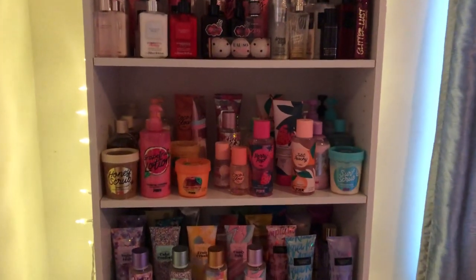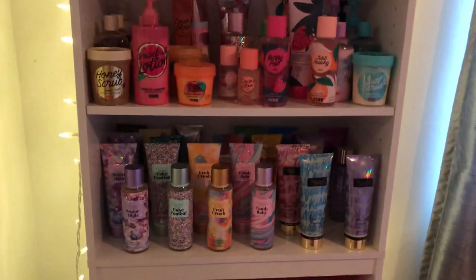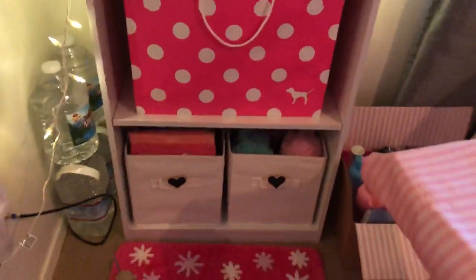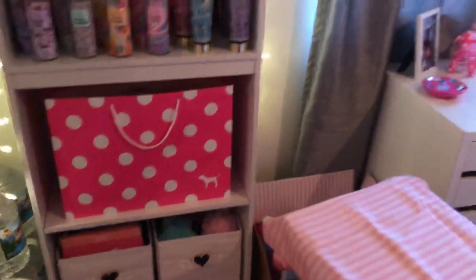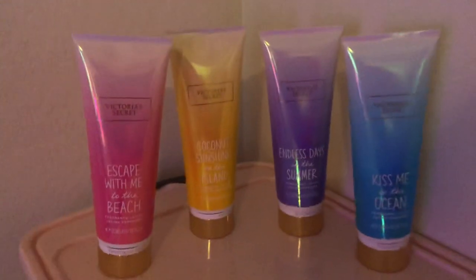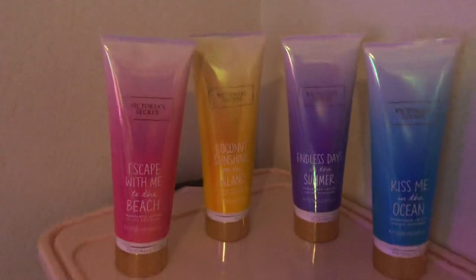This is my bookshelf. There's the pink ones I showed you last time, and then these Victoria's Secret seasonal ones. And going down, I wanted to show you there's like four more seasonal ones that I didn't show you. My flamingo light, I just got these mainly just because they're cute. I like the colors of them.